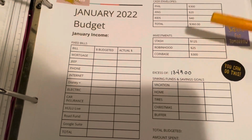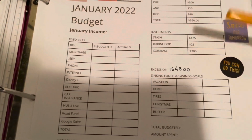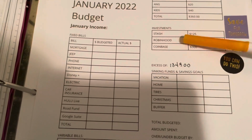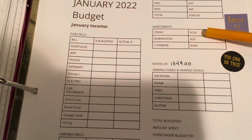I just don't even think about it. I put the money in my bank account. It takes it out, invested in this ETF. So I'm really enjoying Stash a lot. So I just count out each Monday in the month of January. There's 5, so I need $125 for my investment on Stash.